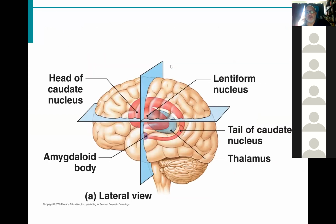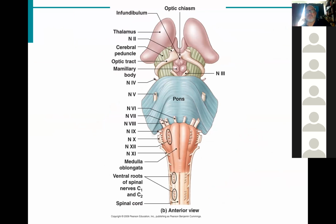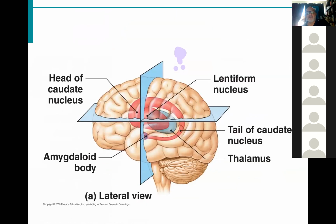So it may seem like a weird name for it, but notice if we look at an inferior view of the brainstem, here we can see this is where the pituitary gland would sit, and you see these two globular nuclei side by side that are known as the mammillary bodies because they look like two little tiny mammillary glands on the bottom of the brain. Right? Again, as I've said many times, our anatomists are very sad, depraved, lonely individuals.